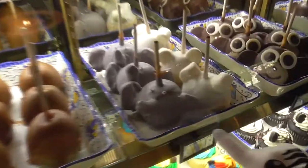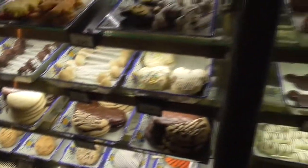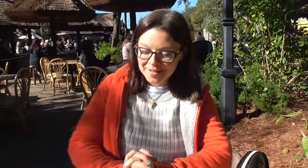Oh, how cute is that? Yeah, there's an elephant right there. Oh my gosh, they get cuter and cuter. Oh yeah, look at all that. Some zebra cookies. Oh, Bengal tiger right there. All right, we're going to try them out. It's called the desert sand, I think. Yes, I think so. The desert sand.